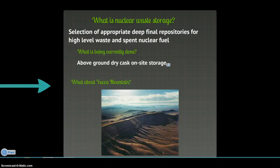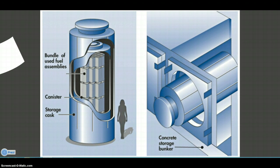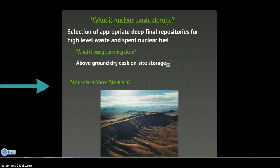What is currently being done by the U.S. qualifies as nuclear waste storage. However, it is not meant as a permanent solution. Dry cask storage is how the waste is stored now on site. This process typically involves taking waste from a spent fuel pool and sealing it with an inert gas in a steel cylinder. This is then placed in a concrete cylinder which acts as a radiation shield.